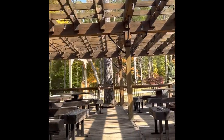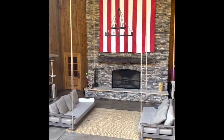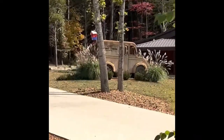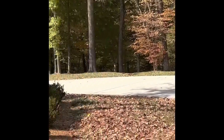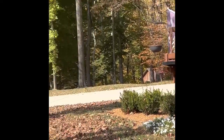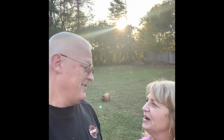Wow, this is so cool. You're getting ready to do a wedding here today. It's a neat deck and sitting area. Cool truck and gas pump. Beautiful fall day here in Tennessee.